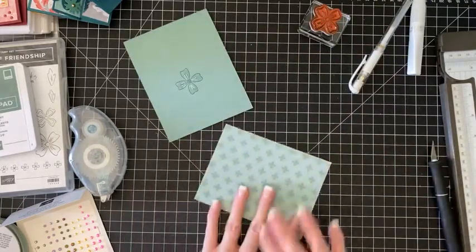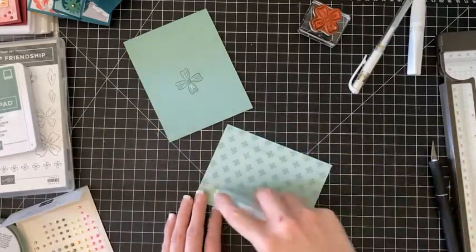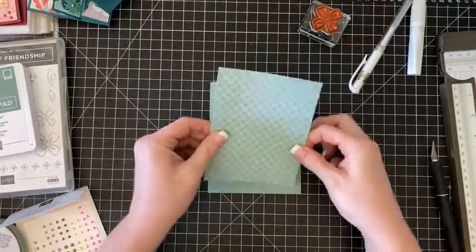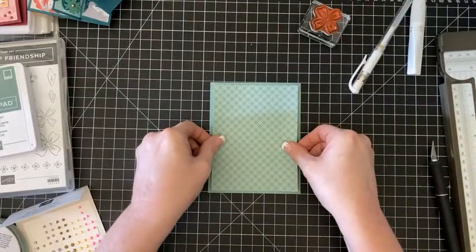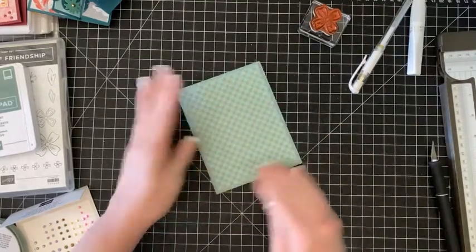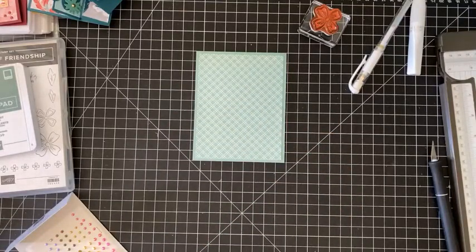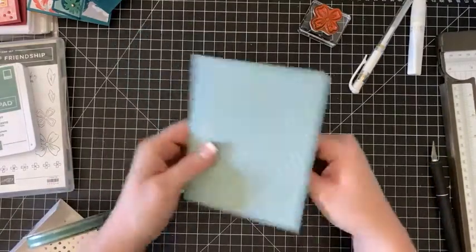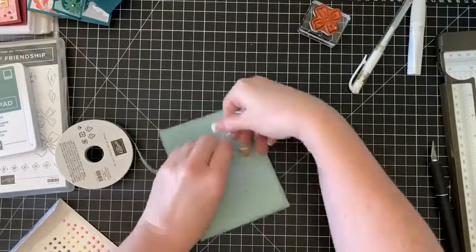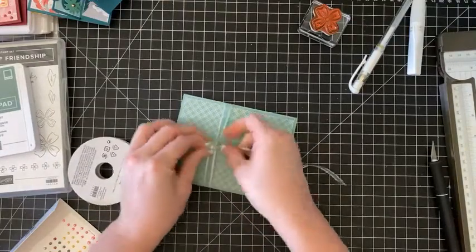So let's just go ahead and add this flat. Oh, here's my adhesive. I wasn't sure where that adhesive went. So we'll add this flat, like so. Okay, and then we'll add the ribbon the same way we did before, where we will tie the ribbon into a bow.